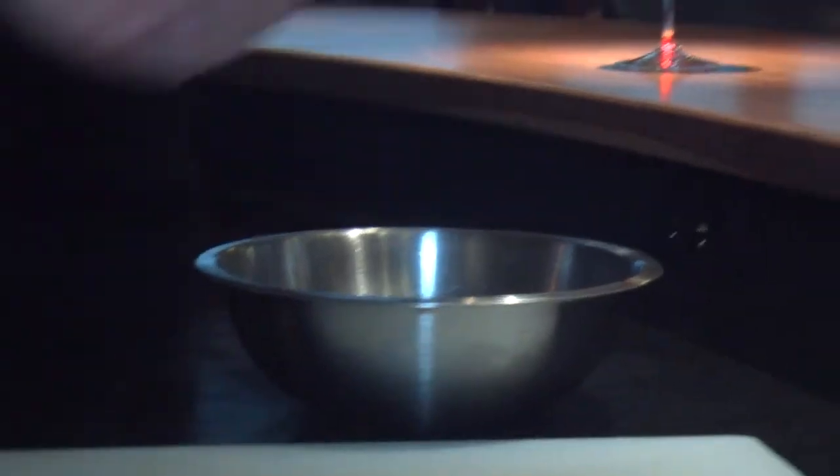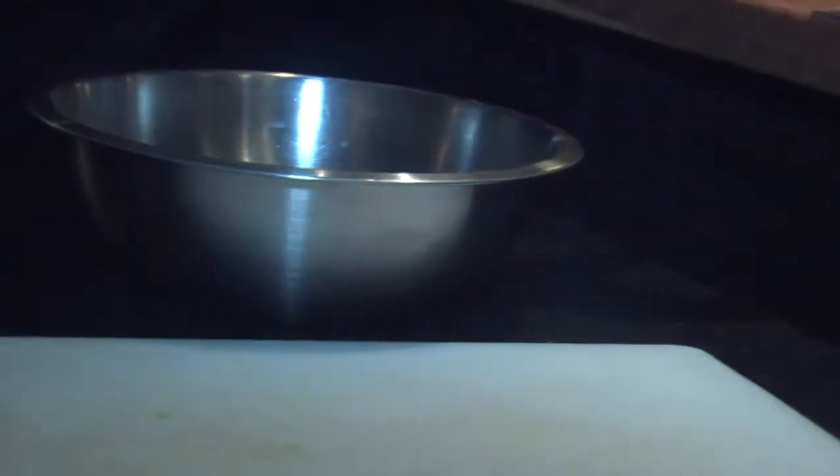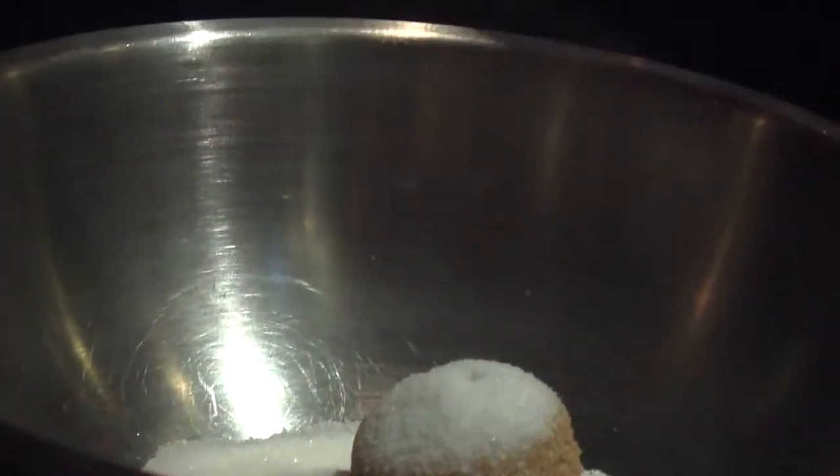So go ahead and add the salt. Okay. That's just some kosher salt. We have brown sugar. Some white sugar. We like our sugars. And then I'm going to take those herbs and actually just peel all the leaves off of them, and we'll give them a quick chop. Oh, no, just put them right in. This is just going to be kind of a cure, a brine.